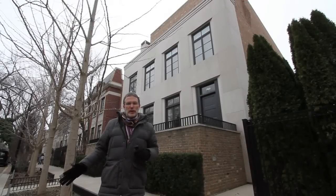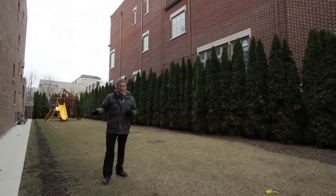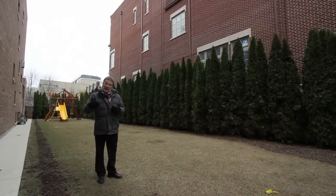What can you get in Lincoln Park for $10 million? A lot, and a lot more. This full-size buildable lot, you could put a whole house on this, is the side yard of this 11,000 square foot house. You can buy the house on its own or buy the house with the lot. They're attached now. You can decide as the buyer what you want to do.